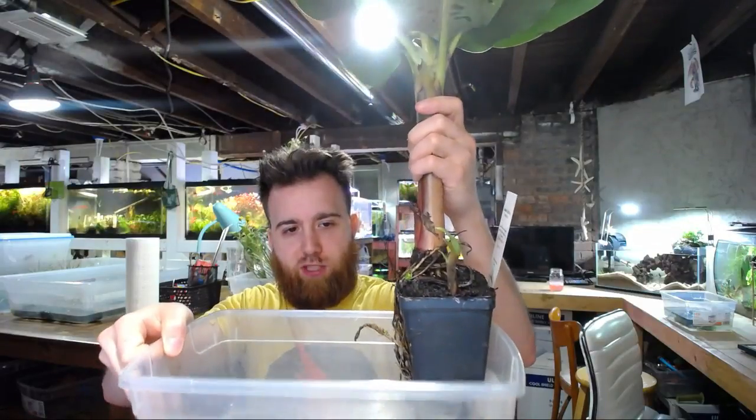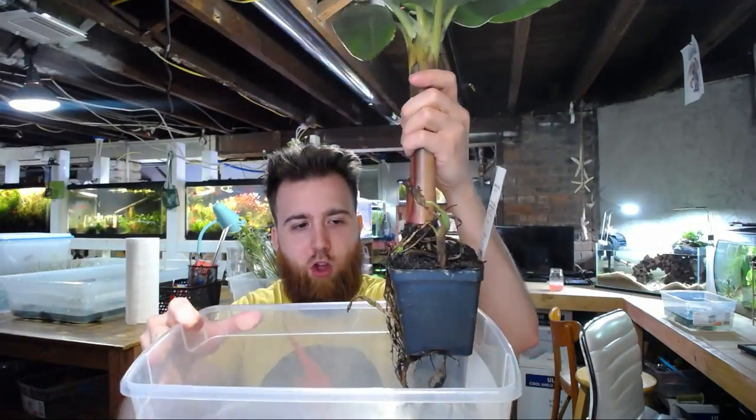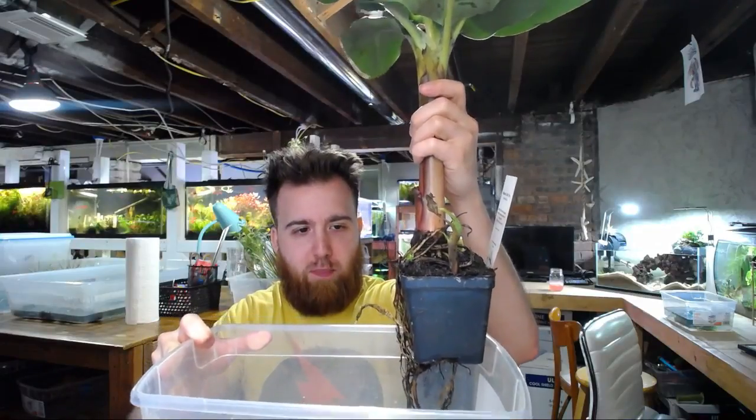I wouldn't completely submerge them, but let me show you guys, like this. If this was the pond level, and the top of the rim was the water line, you could keep them like this and allow the bottom of the roots to stay in the water, because these guys can't get enough water. They just eat it up. That's what they like.